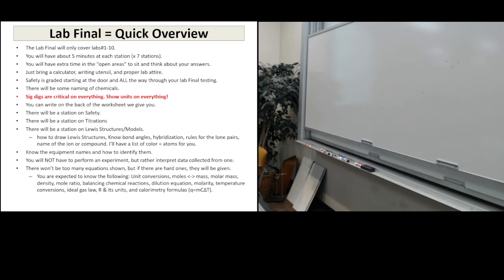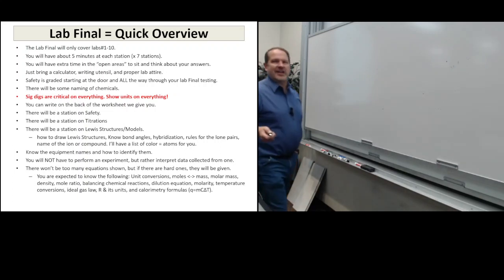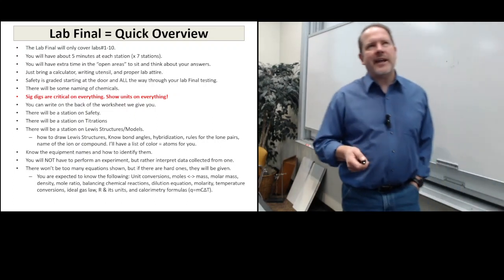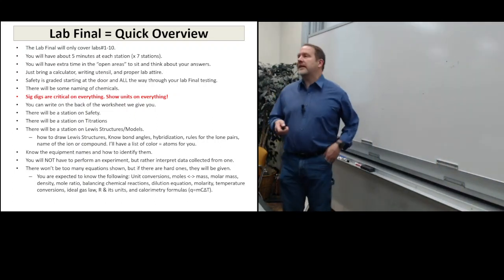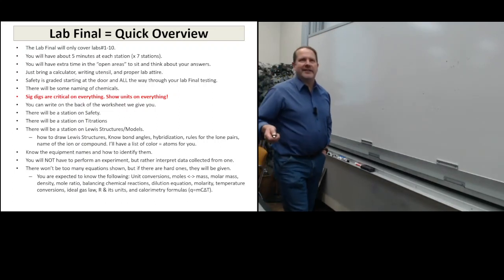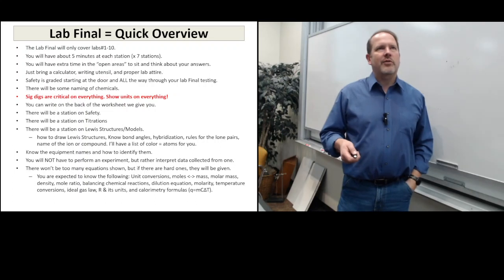Safety is graded at the door, so you'll have to wear your lab goggles. You will not be doing a chemical experiment, but there is glass and other stuff in there. There may be some naming of chemicals in there. Oh yeah, there will be, because there was a lab where you built molecules, and there'll be one station where you have to identify the molecule that's there. Sig figs are critical on everything. Make sure you show units on everything. You can write on the back of the worksheet we give you.